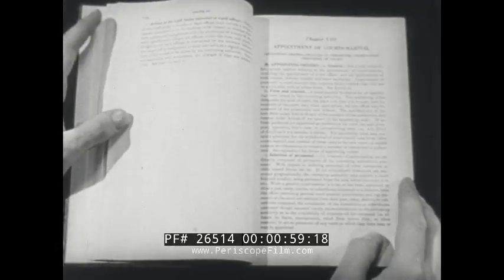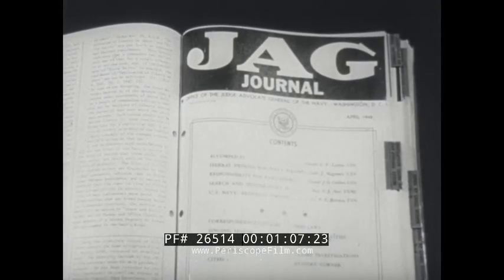Have you ever seen an order like this? It's an appointing order for a summary court-martial. And sooner or later, almost every officer is faced with the possibility of being named on such an order to conduct a summary court-martial. Sure, the way to do it is all there in the books, in the Manual for Courts-Martial, the Naval Supplement, and in other available sources.